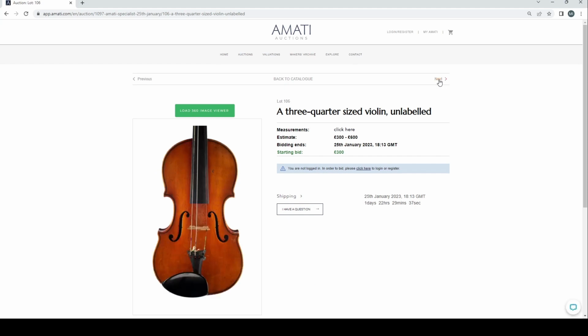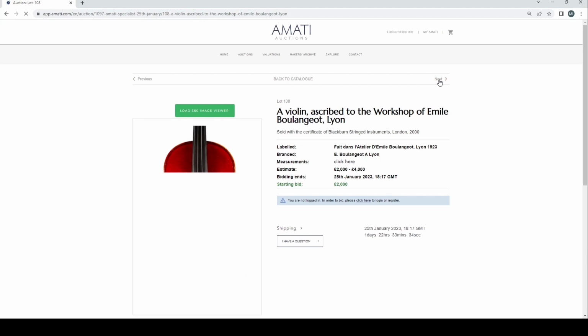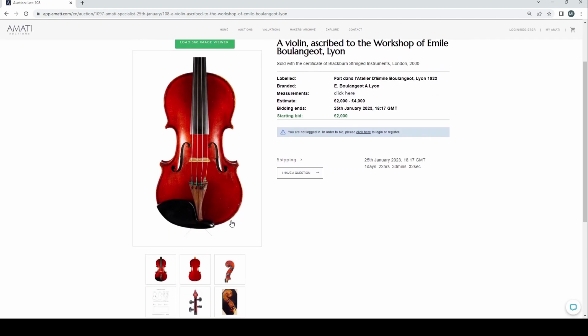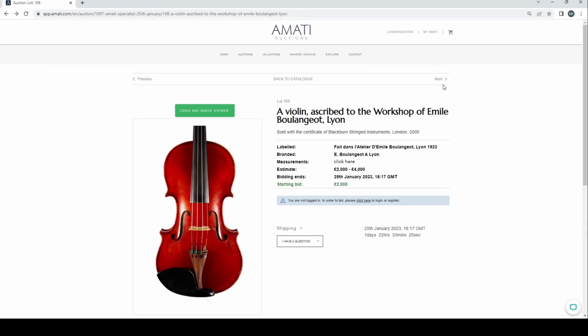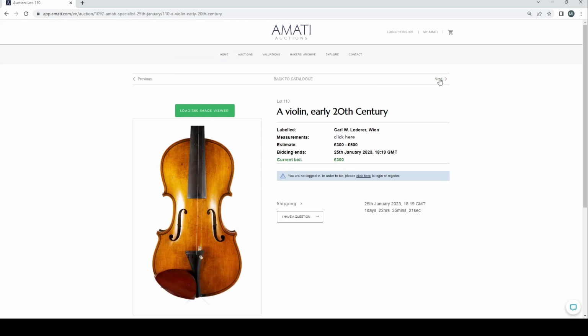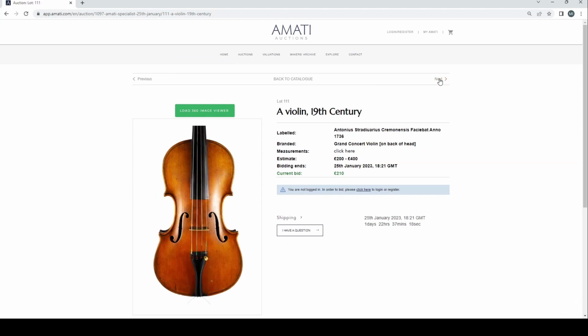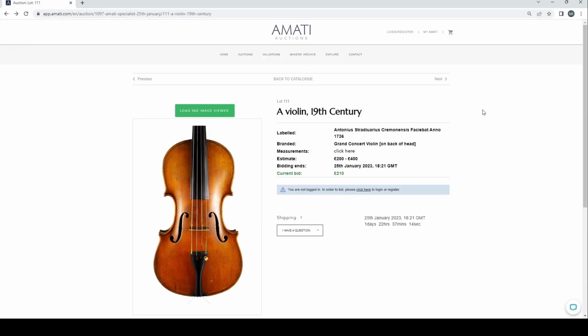3/4 size violin, I didn't really look at that. Another 20th century one, violin ascribed to the workshop of Emile Boulanger. I didn't really look at this one, but this is really not my kind of thing either. Another 20th century violin there. 19th century, I think it's another one that I didn't really look at, to be honest.